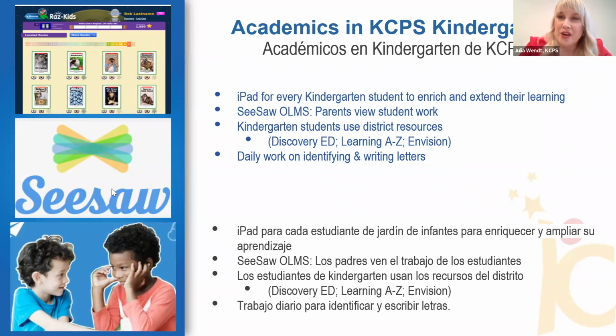We use Seesaw as our online learning management system. So you get to see all of the work that they complete during centers or stations and at home. They have Discovery Ed for science. They have Learning A to Z for reading. They have Envision for math. And it's daily work on identifying and writing letters. They have handwriting. In addition, I just really love Raz Kids, because with Raz Kids, you have thousands of books that are at their reading level. And we have them in Spanish and French and Vietnamese with Raz Kids.